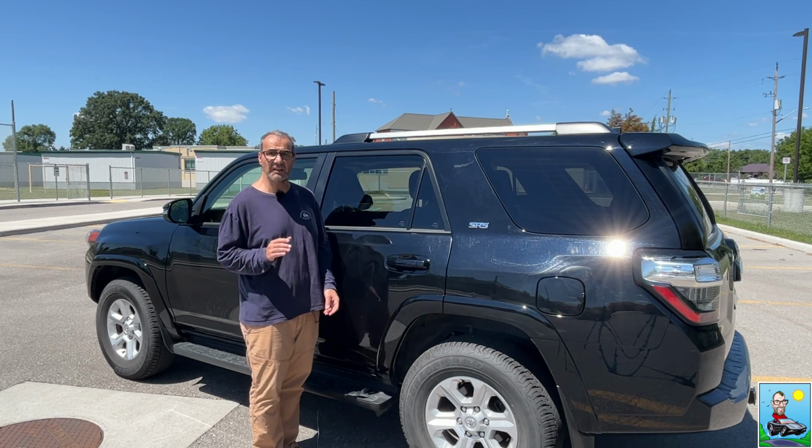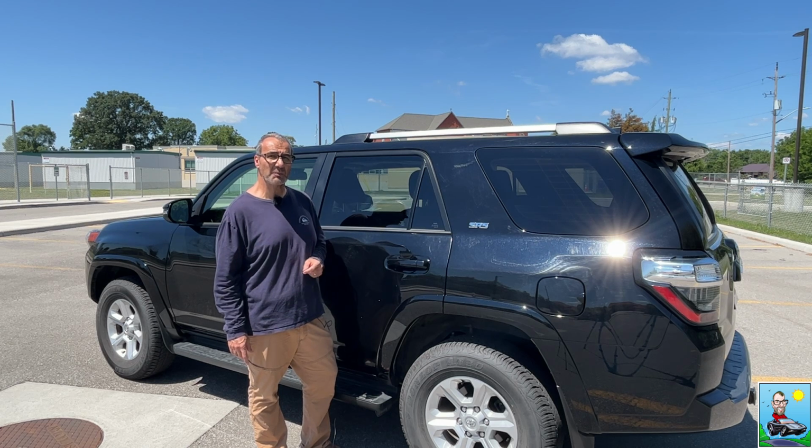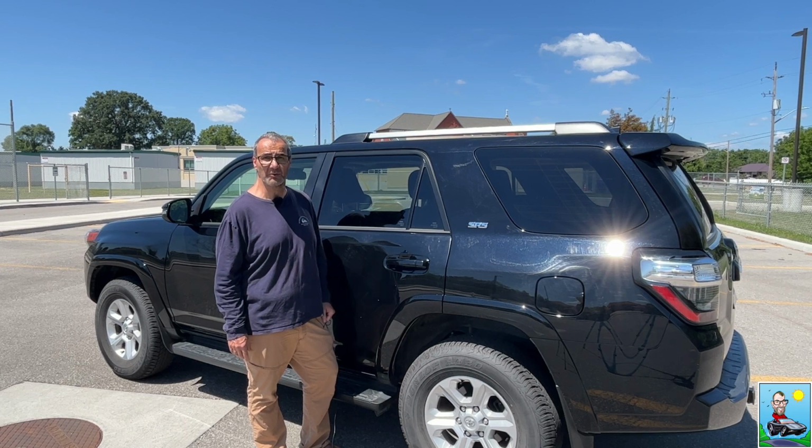Now, you can say get a Bronco or a Wrangler, but they're a bit hardcore, don't have as much luggage capacity or interior space, and depending on what versions you get, they can't tow as much. That, and those vehicles have a much harsher highway ride and more interior noise.